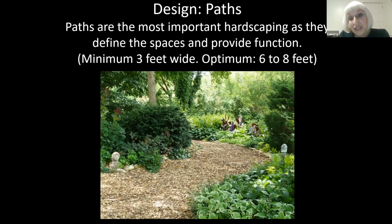And my mother would not have been proud of me. Well, she wasn't. In fact, she was quite critical when she would come and visit every year and look at my gardens. But that was okay. It was always good criticism. So wide paths, as wide as you can make them.